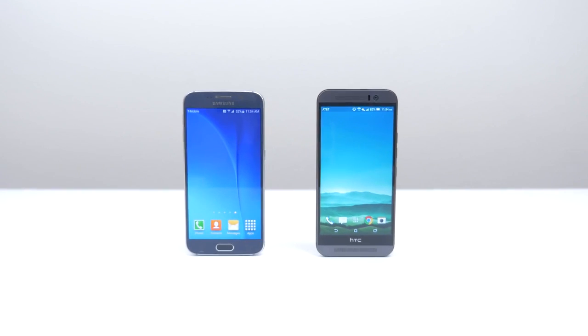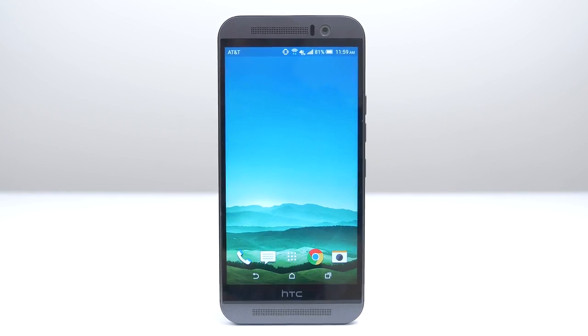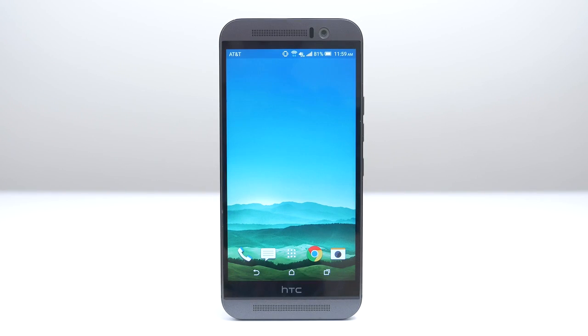What's up guys, it's Ed back again from TechSource and welcome to another full detailed camera test between the Galaxy S6 and the HTC ONE M9. But before we jump into the samples, let's take a quick look at their specs.